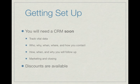This is important stuff. If you track this data, it's going to make an absolutely mammoth difference in your experience as an agent. It's going to make your career.